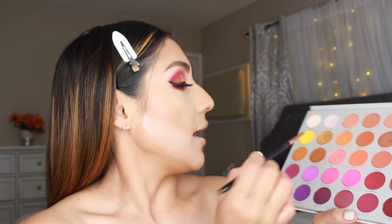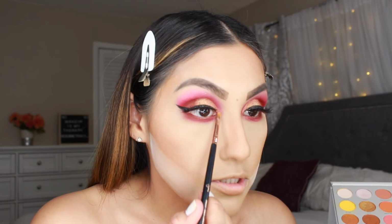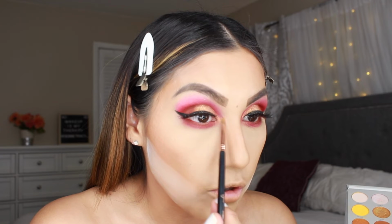All right, so now I am going to be grabbing this Sigma Shader Inner Corner E46 brush and going back in with Talia, or Talia, I don't know. Maybe it's Talia. No, Talia has an H, right? Or it could be, I don't know. But that beautiful shade here. And I'm going to be applying more of that right here on the inner corner to fill in that little gap. Just to make it pop, because you guys know I love a pop on the inner corner. It is just everything to me. It just brings the look together. All right, so that is that.